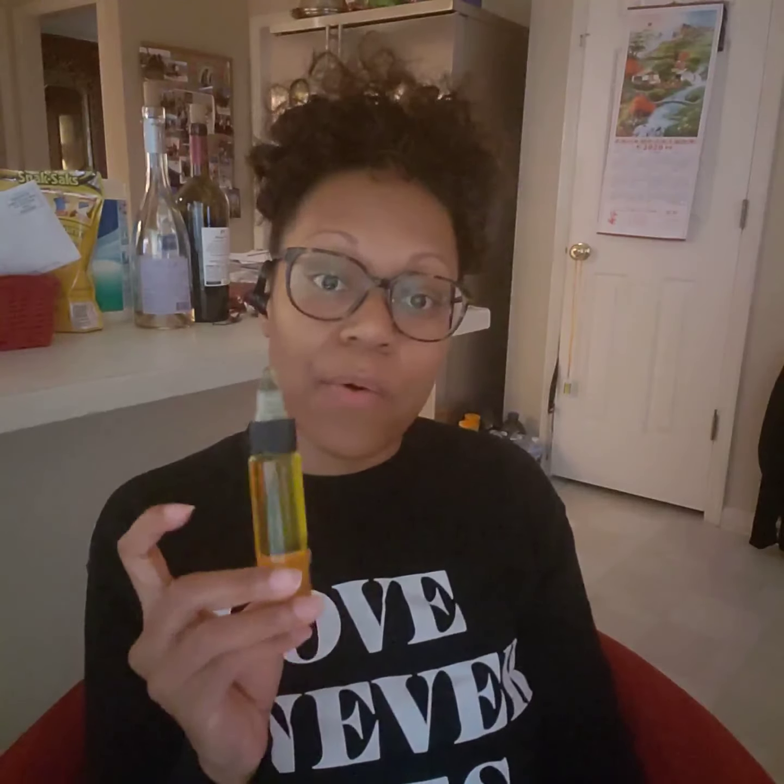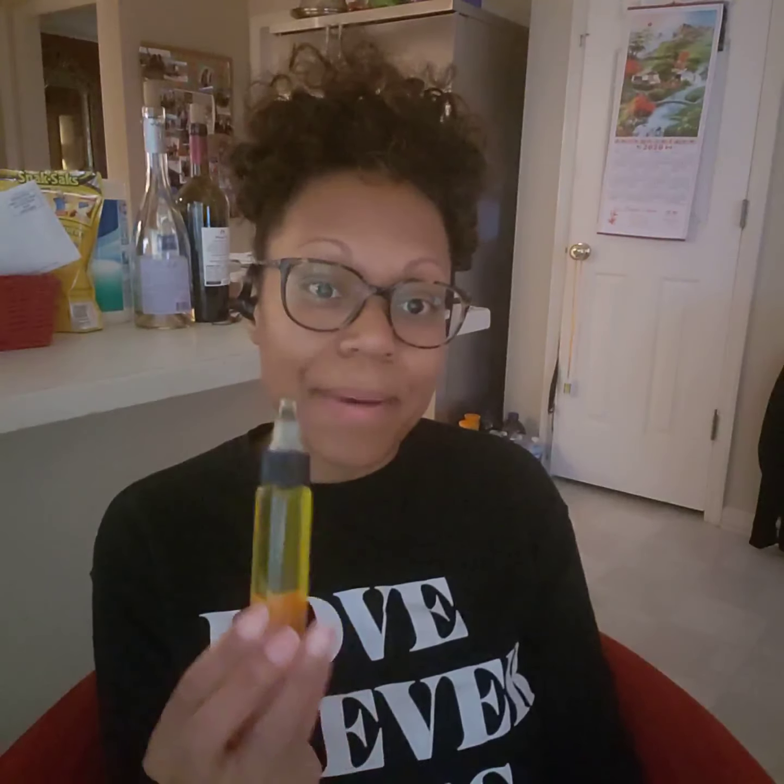I've been holding back on the release of this turmeric oil because I just can't get bottles. It's really hard to get supplies at the moment. But I do have the rose facial oil, which is just as great. I use it every day. Cleanse, tone, moisturize every day, at least once a day, but twice.